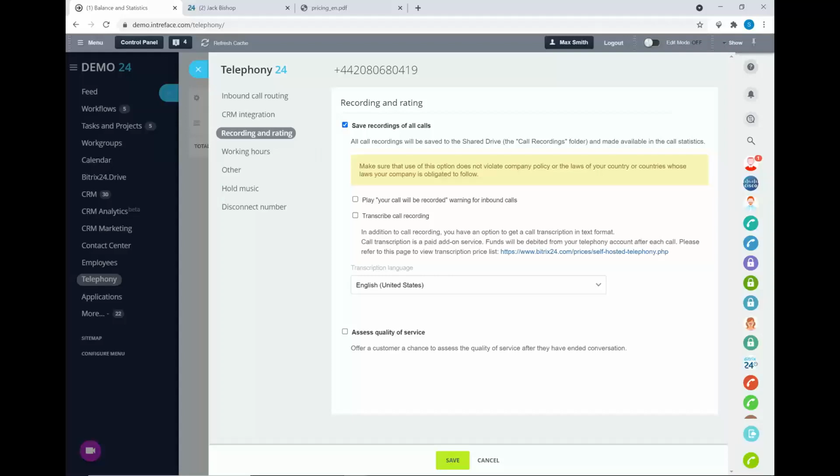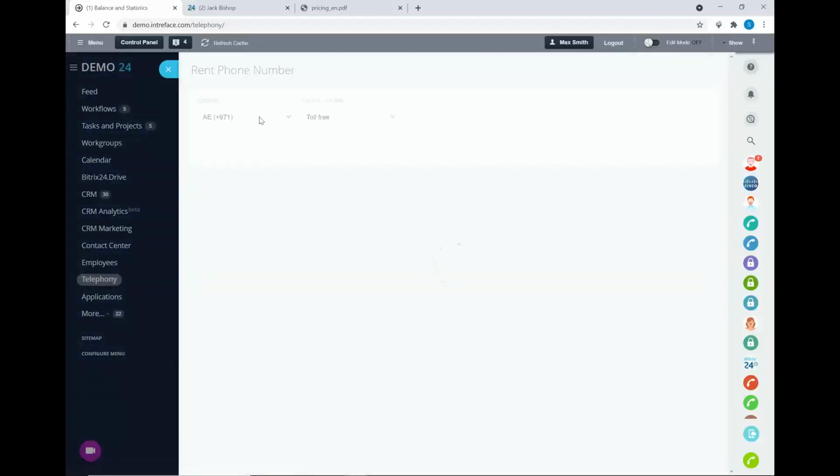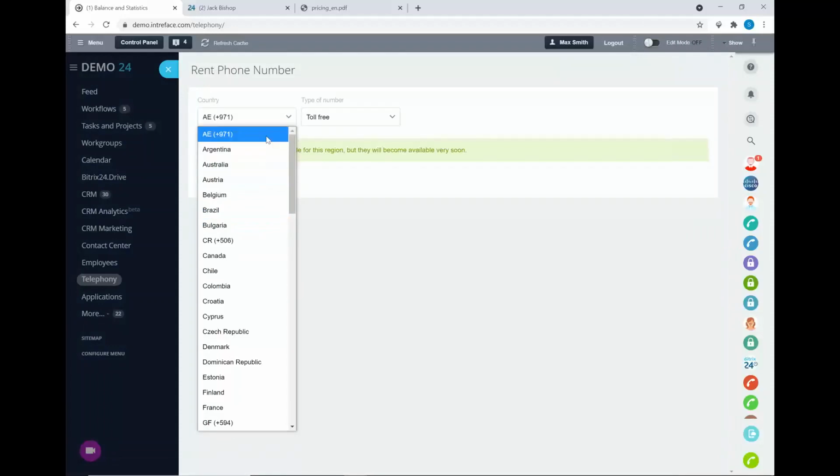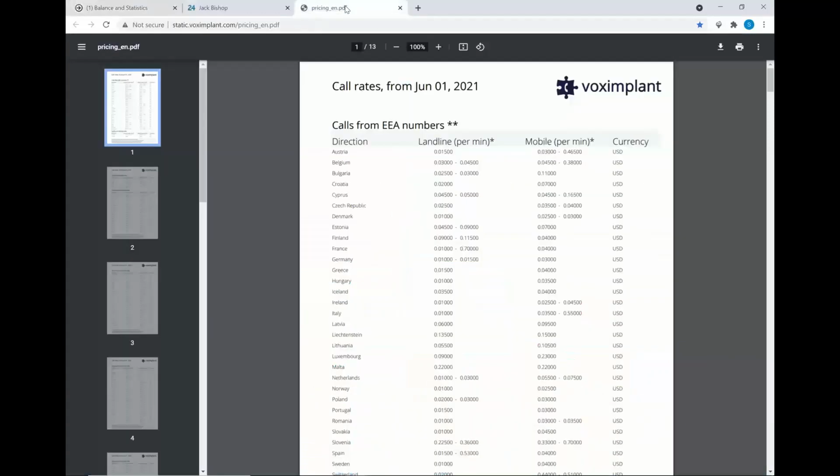Okay, can you explain the cost for telephony? So, as we've mentioned, in terms of telephony, and can you mention the difference between the cloud and self-hosted? In terms of the renting of a number, you simply select the country you want to rent that number from. And as I say, that would be approximately $4 to $6 per month for each number that you rent. Inbound calls are included in that renting of the number, and outbound calls are charged per minute based on which country you are calling to.